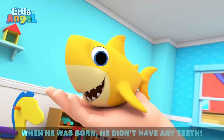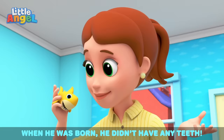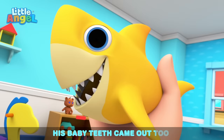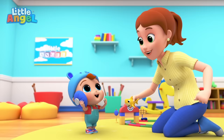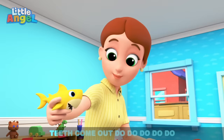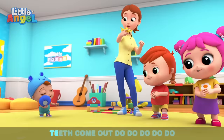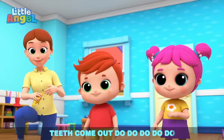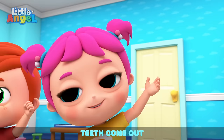Baby Shark, when he was born, he didn't have any teeth. Can you imagine a shark with no teeth? His baby teeth came out too. He's very happy now because he has his big shark teeth and he can eat and smile. Yum, yum, yum. Teeth come out. New teeth grow.